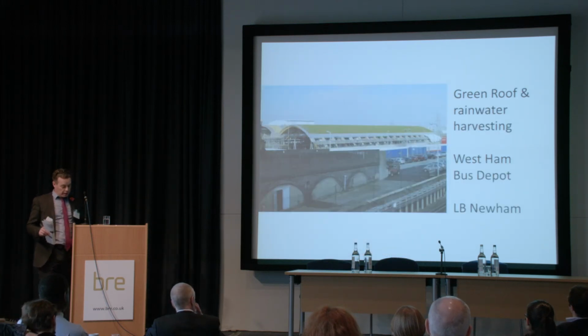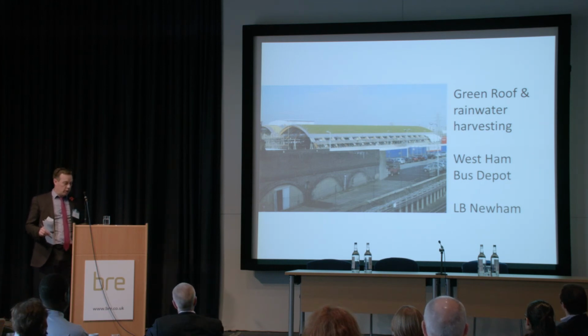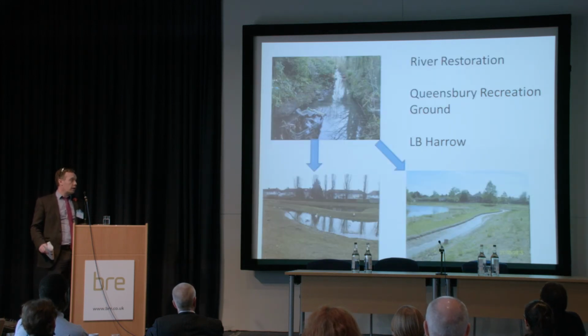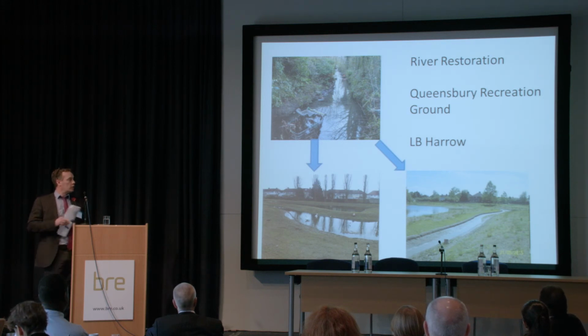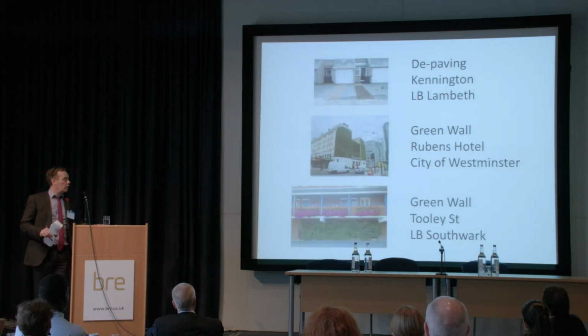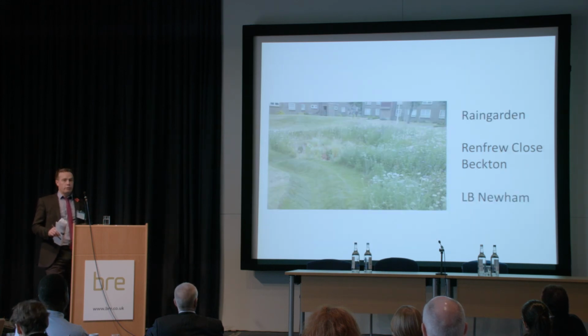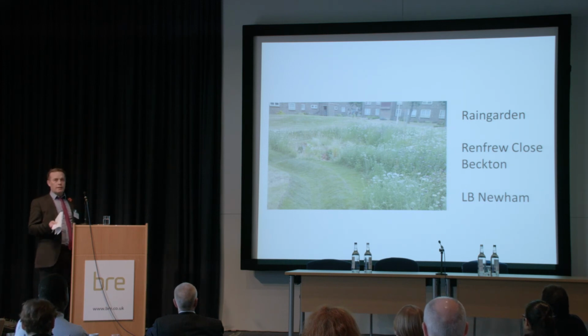A bus depot, green roof, linked to a rainwater harvesting scheme, where they actually wash the buses with rainwater at this one. A little bit of restoration of river designed specifically to store water, and this particular river will go from virtually nothing in the bottom of it to a raging torrent within about 45 minutes of a storm hitting. Depaving, green walls, etc. These are not only functional for resilience, but they're actually beautiful to look at. And in many ways, that's the selling point.